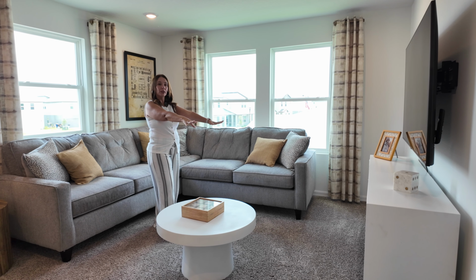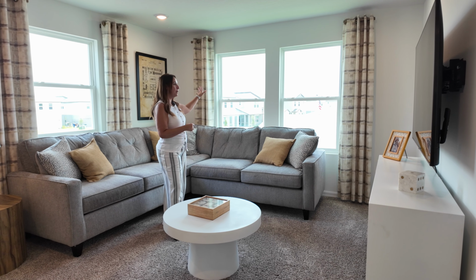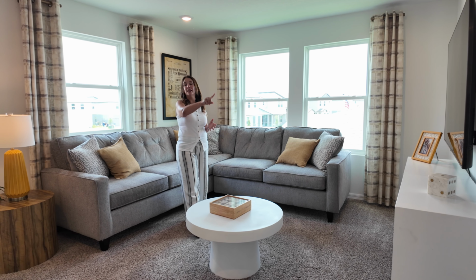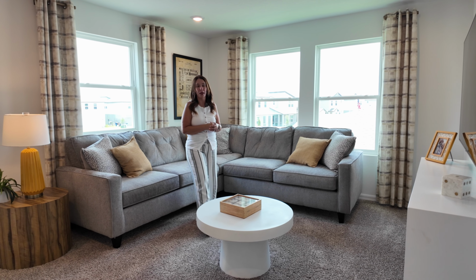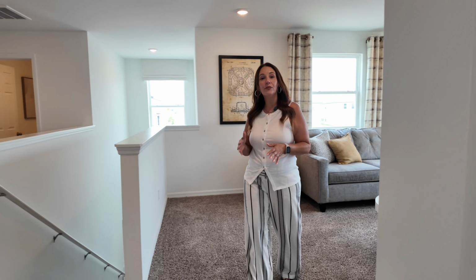Also have this big wall, so just like they're doing here, you can go ahead and put a TV, also a little stand under it. If you want to make this a movie room, you can get some maybe blackout blinds so that it can get dark at night. And the nice thing is it is surrounded by all of the other bedrooms. Then as you leave the loft, directly on the left, you have your primary suite.